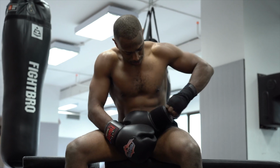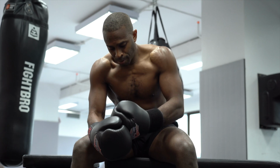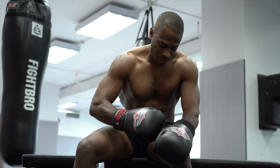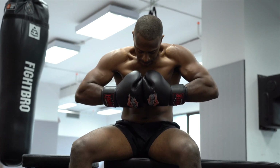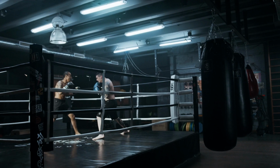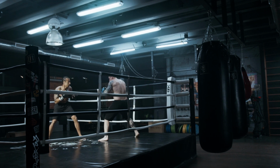So which arm do you use for the jab? Well, the arm you use for the jab is the arm that is closest to your opponent in your boxing stance. So if you are a southpaw fighter, meaning that your right foot is forward, you'd use your right arm to throw the jab. But if you're an orthodox fighter with your left foot forward, you'd use your left arm to throw the jab.